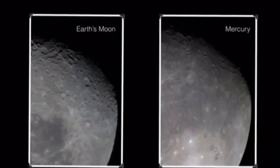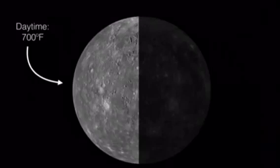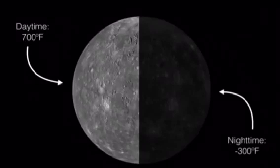Being so close to the Sun, we think that Mercury probably reaches temperatures of 700 degrees in the daytime. But without any atmosphere, on the nighttime side, all the heat is lost to outer space, and so the temperature dips down to minus 300 degrees Fahrenheit. This makes Mercury the most extreme planet in terms of temperature differences. That would be a serious problem for us to deal with if we were to ever land there.